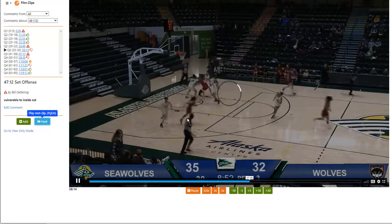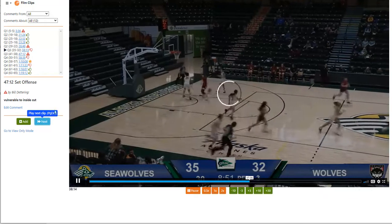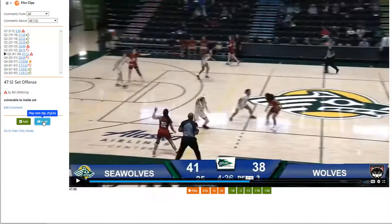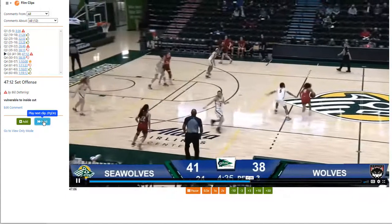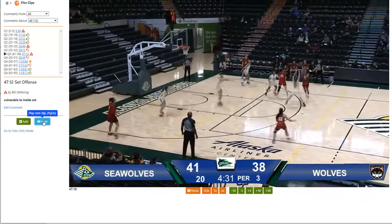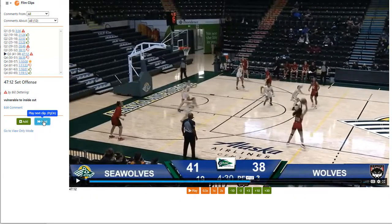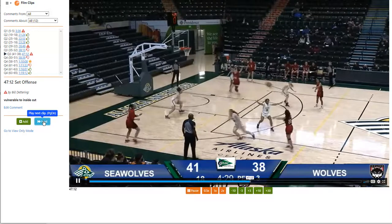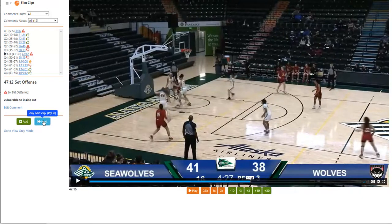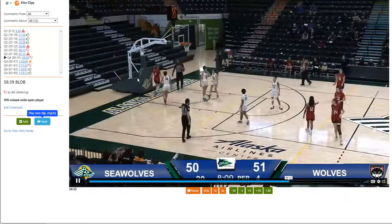This is a nice inside cut. Go to the next clip. So watch number 24. Here she goes, inside cut. Beautiful pass. Got blocked, but it was a nice way to break down the defense. There's another example of that later on too.